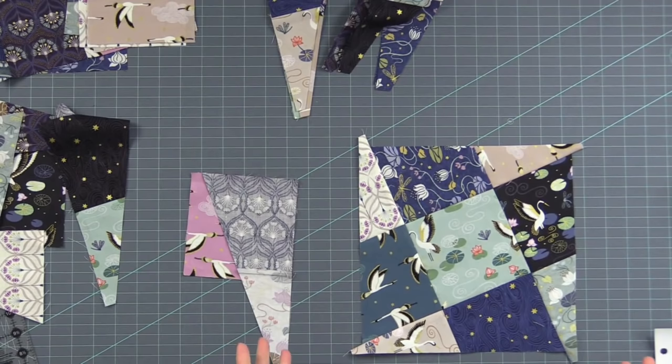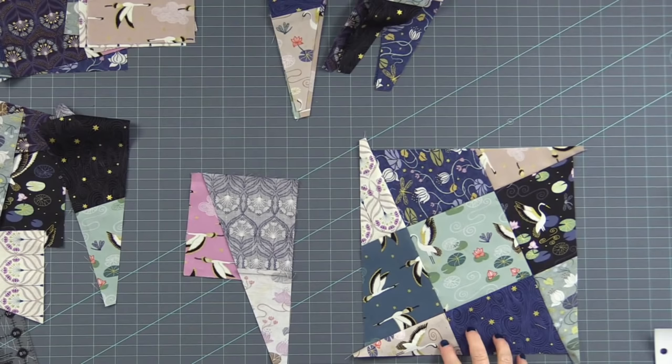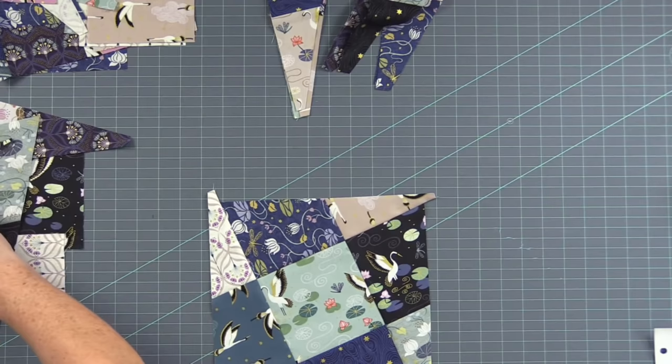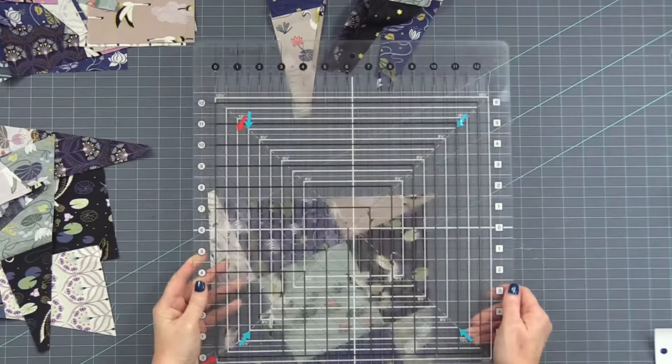So the last step of making the A blocks is we just gotta trim it up. So trimming it, and we're making them down to, bringing them down to a 9.5 inch square. So I, of course, like to use either my squared ruler or the XL ruler. They are designed the same.